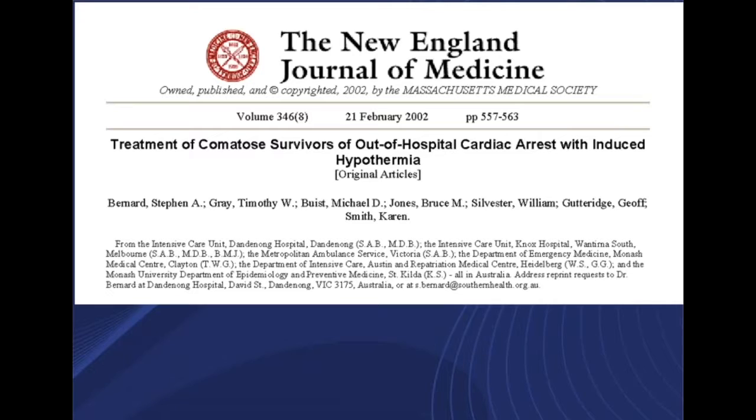So 2002 New England Journal, this trial is 78 patients. It was Stephen Bernard over in Australia. And they basically took out of hospital ventricular fibrillation that had return of spontaneous circulation. And the EMS said, are they neurologically injured? So that tells you what kind of time frame this was, a very short time frame decision to decide that they're gonna get the therapy. 5 or 10 minutes of, did they wake up and say, what the heck happened to me, or are they not responding to commands?